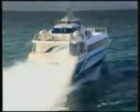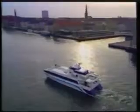Welcome to a few minutes of speed, comfort, and high technology. Welcome to the Foilcat 2900 from Westermarine West. Although our home is Norway, we proudly present our Foilcat in the surroundings of our neighbor country, Denmark.